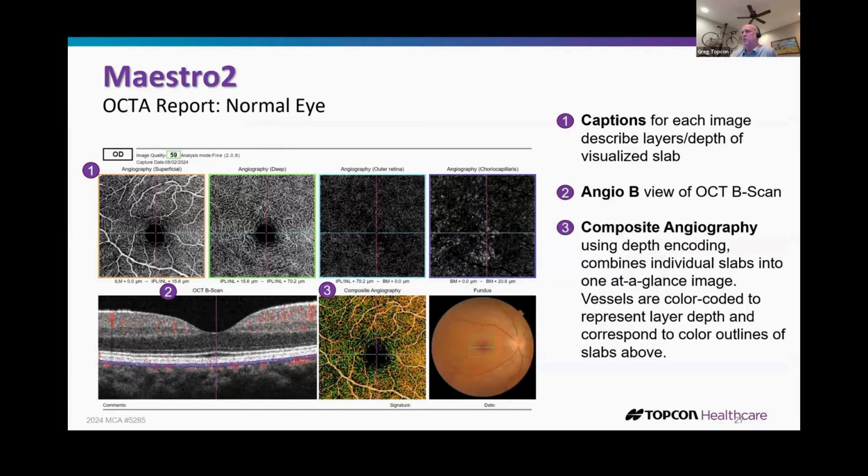So the top row shows you the so-called plexuses. We have the superficial, the deep retinal plexus, the outer retina, and the choriocapillaris. And the bottom left image is your OCT B scan with a bunch of red flecks in it. That is actually flow signal. So that's a normal blood flow moving crossways through the retina, which is very, very helpful. It isn't talked about much, but we'll talk about that in the next couple slides.